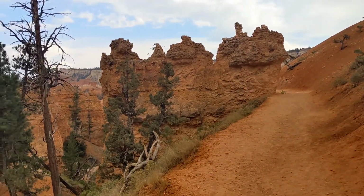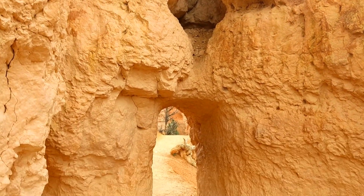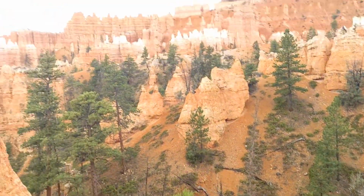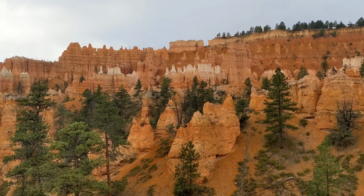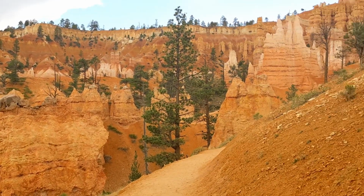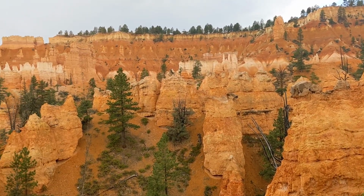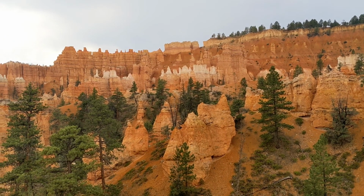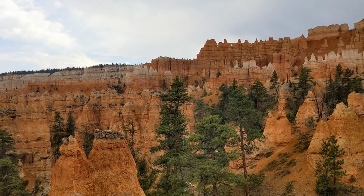And I think I'm about a third of the way done with the hike. So cool. So I just came through this little tunnel door. Man-made arch, I should say. Then we've just got a perfect view of the canyon hoodoos over here. Look at that. Doesn't get much better than this. Incredible.